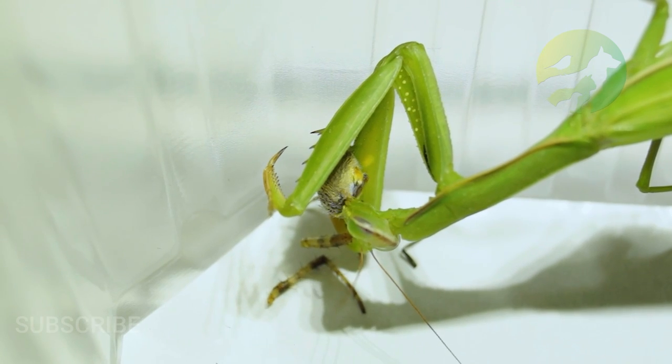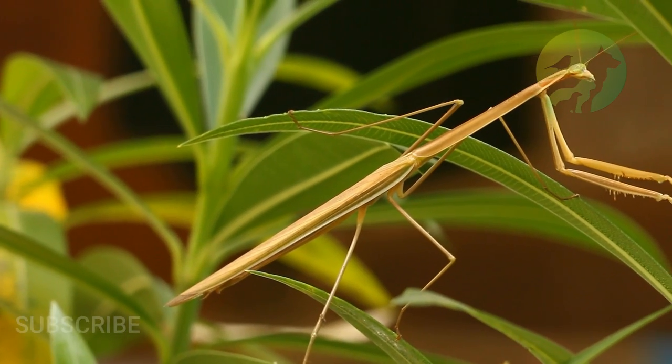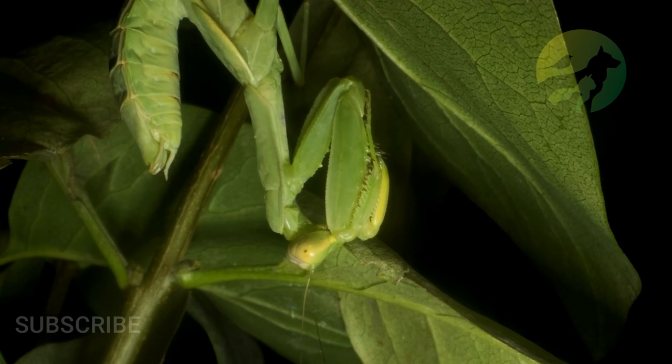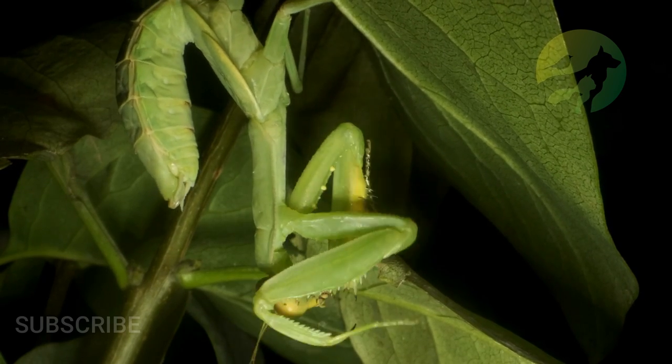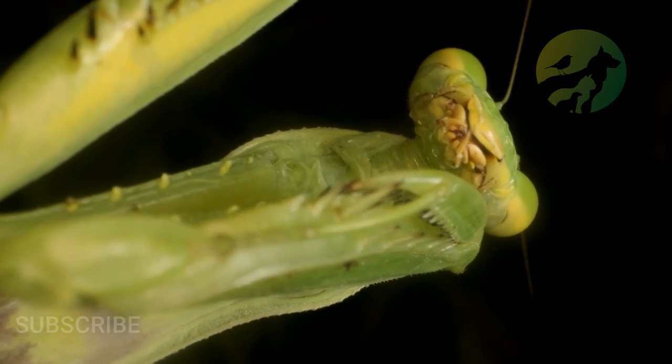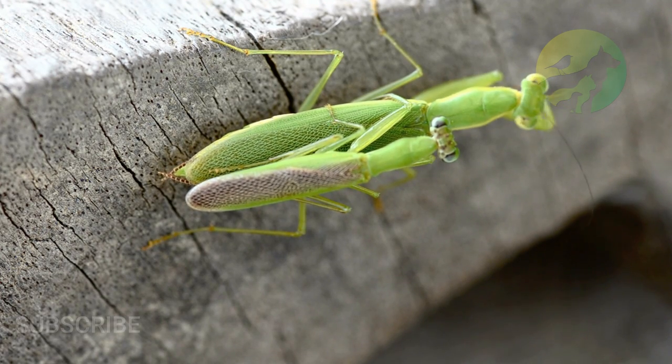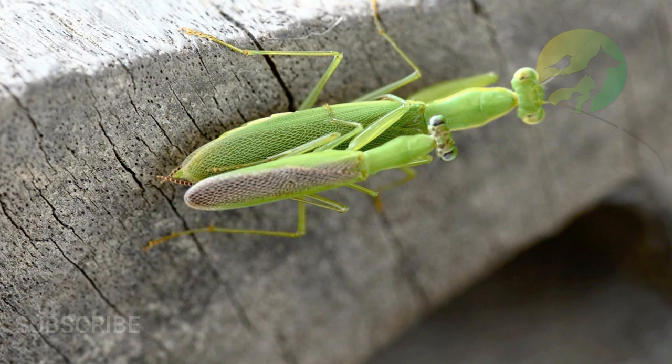Mantises don't like to move around much, and they wait for their prey to come to them. Some spend their entire life cycle on a single plant. Females create an ootheca, a case that protects their eggs, from foam formed in their bodies. When it hardens, it looks and feels like styrofoam.